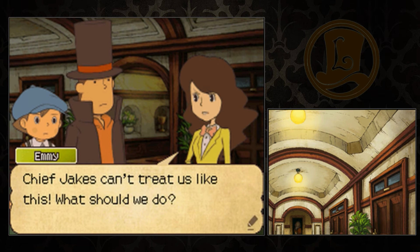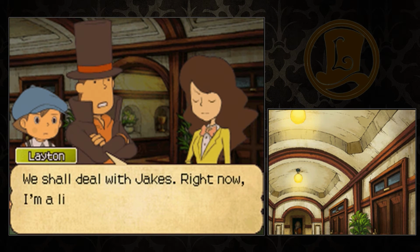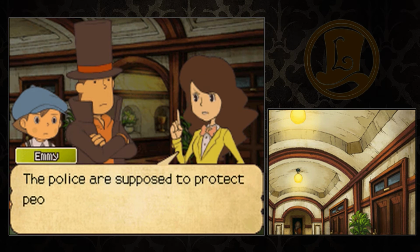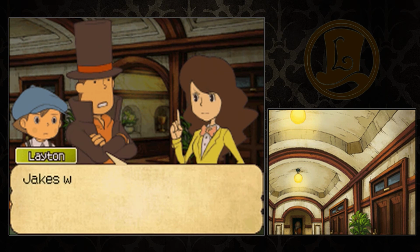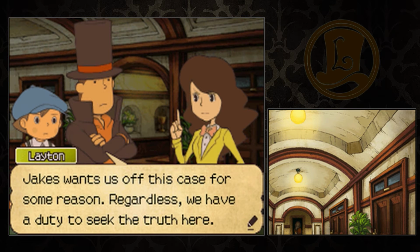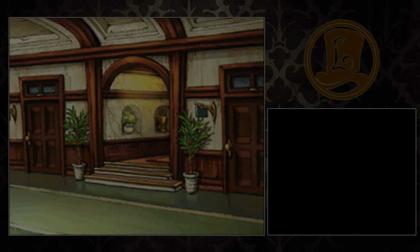Chief Jakes can't treat us like this. What should we do? We shall deal with Jakes. Right now, I'm a little more concerned about something else. The police are supposed to protect people. Why would he act like that? Oh, you've never heard of corruption in the police department. What a rarity! Jakes wants us off this case for some reason. Regardless, we have a duty to seek the truth here. And to that end, it's time to speak with Clark.